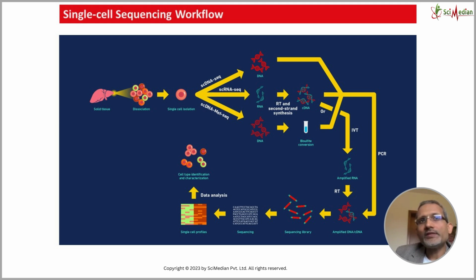The workflow for single-cell analysis is very simple. You take an intact tissue, you dissociate it, create a single-cell suspension, and depending on what kind of single-cell analysis you want to do, either DNA analysis, RNA analysis, or DNA methylation, you would create different types of libraries. In the end, the sequencing libraries are created, these are sequenced, and following data analysis, one is able to create subpopulations of cells based on single-cell DNA, RNA profiles, and so on and so forth.